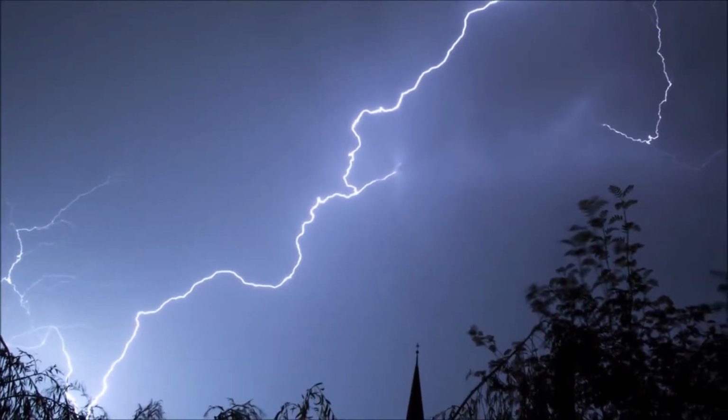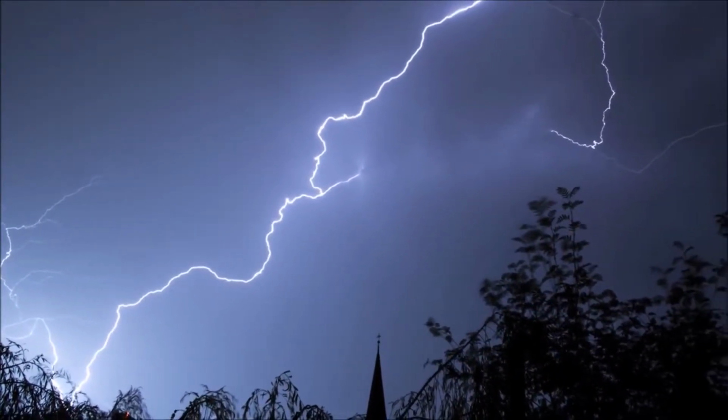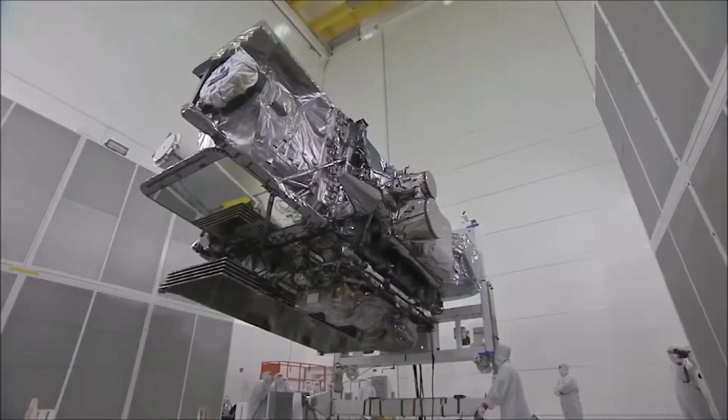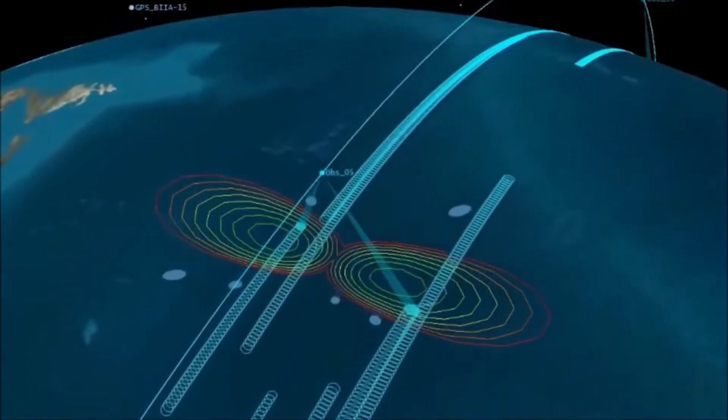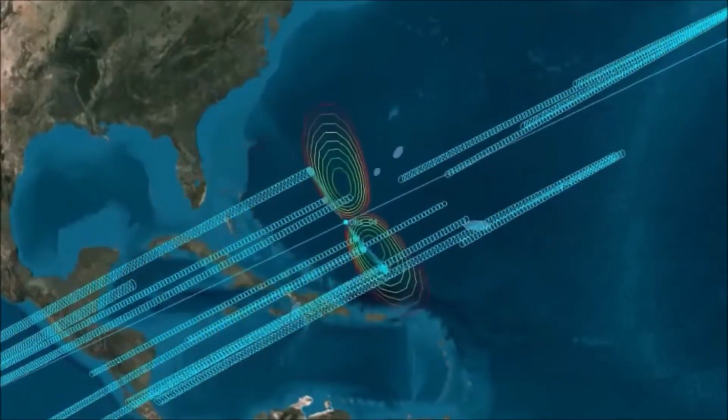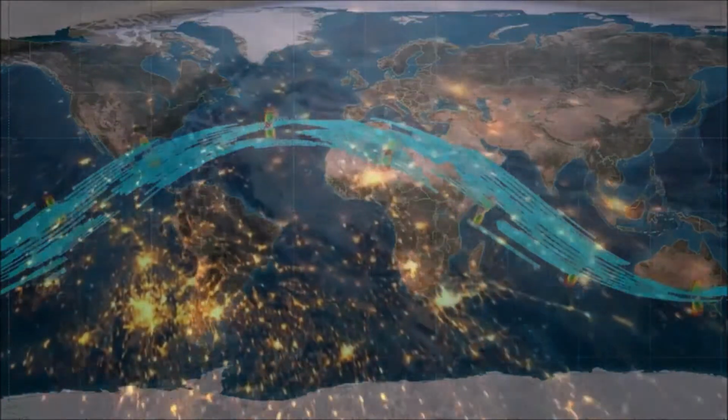Research shows that enhanced lightning rates can indicate severe weather. Maybe someday our understanding of lightning will allow us to use space-based lightning detection to predict tornadoes and other severe weather events with enough lead time to prevent casualties.